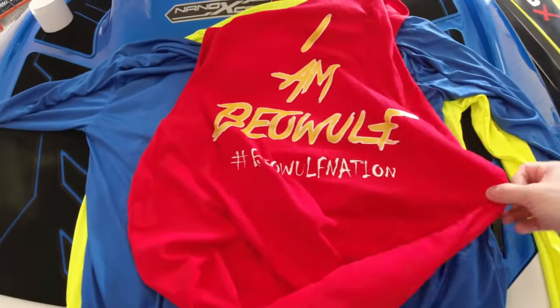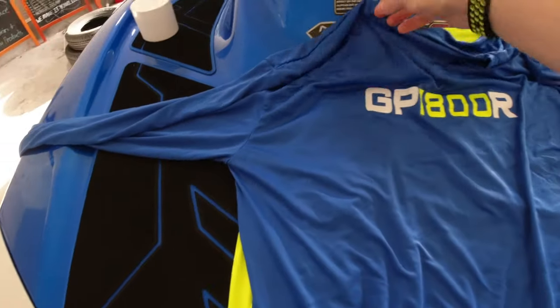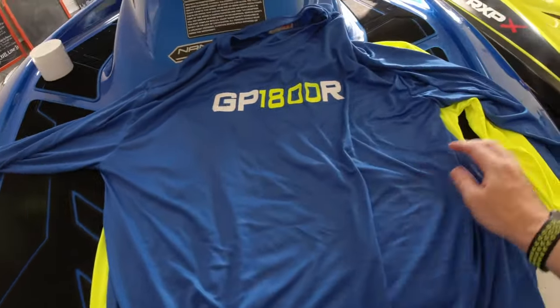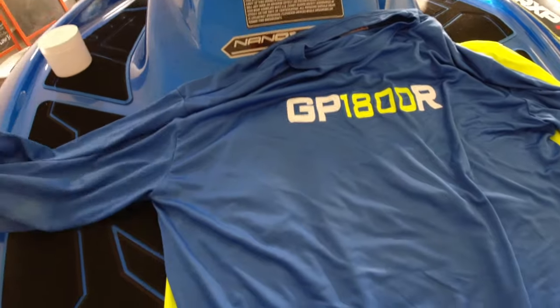Figured to give you guys summer tank tops. Yeah, this thing's really nice. Then also, this is polyester material, so this is kind of nice if you're out riding. It soaks up all your sweat so you don't get hot.